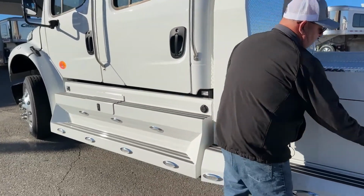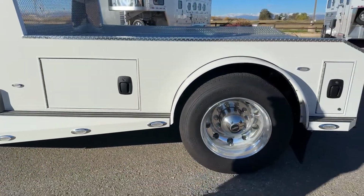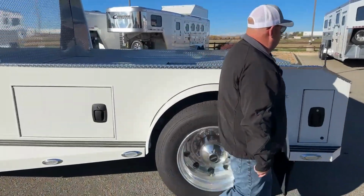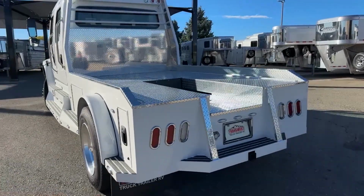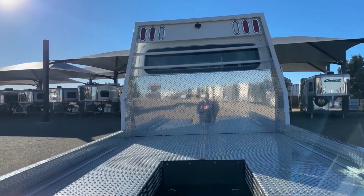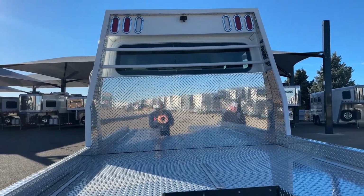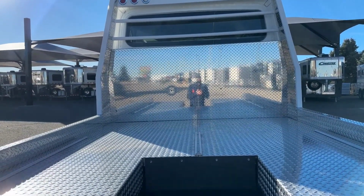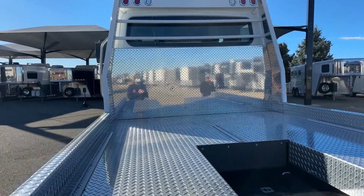It comes with two storage compartments on each side. One here, a smaller one in back, and the exact same setup on the other side. It comes with 4-inch rails running along the sides. As we take a look directly behind, we'll start at the top and work our way down. The backup camera is located right there. As we come on down, we see that there's 2 holes already pre-drilled. That's for an additional storage box. We actually have them on site right now. So if you do require more storage, simply let me know and we can have them put on your truck.